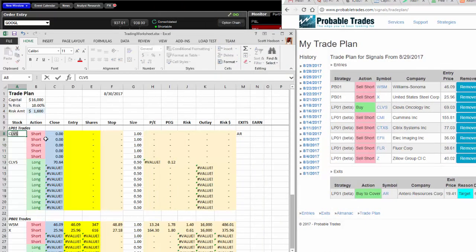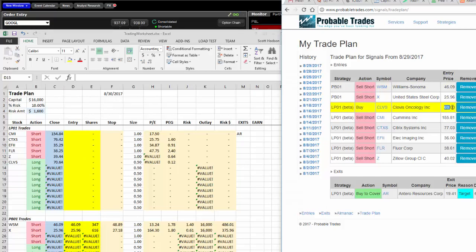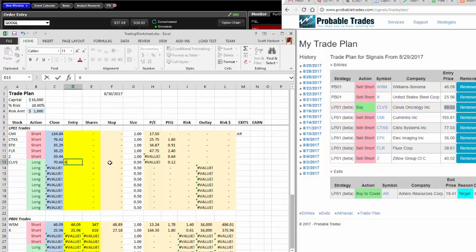So CMI, CTXS, just going down the list here, EFII, Fluor, and Zillow. And on the LPs, I have to enter the entry price because we're buying at a limit price. So Clovis was 69.03, CMI 155.81, 77.03, 36, 38.61, and Zillow was 40.02.